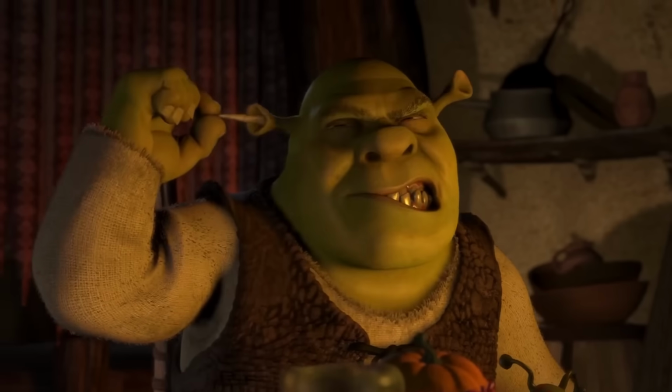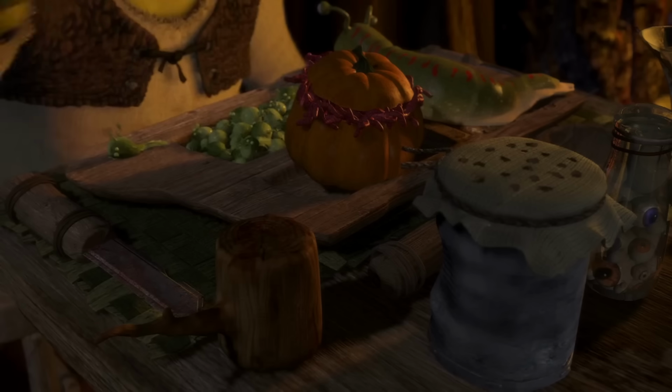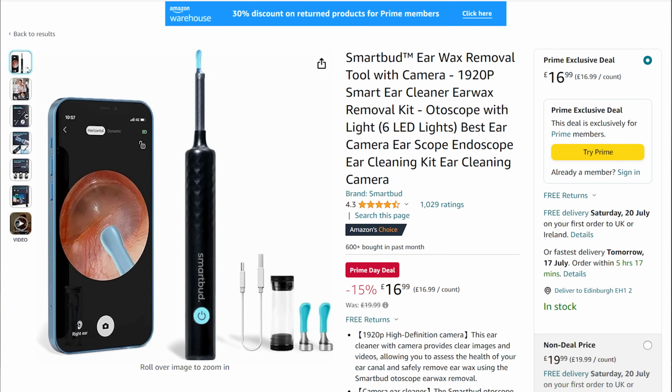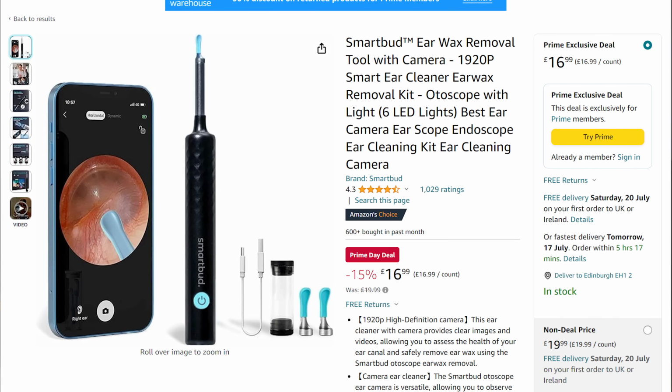have you ever found yourself able to make your own candles out of earwax like Shrek and wondered what the hell goes on inside of your ears? Well, now you can with this smart earwax removal tool with a camera on it, which pairs up to your smartphone for just £17. And when I saw this, I knew I had to include it because that is absolutely incredible.